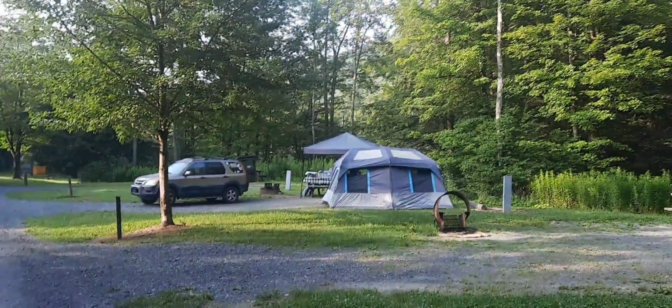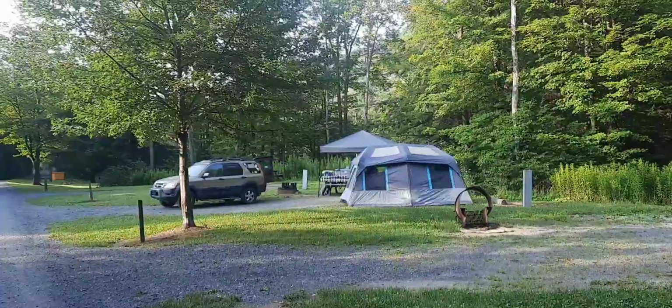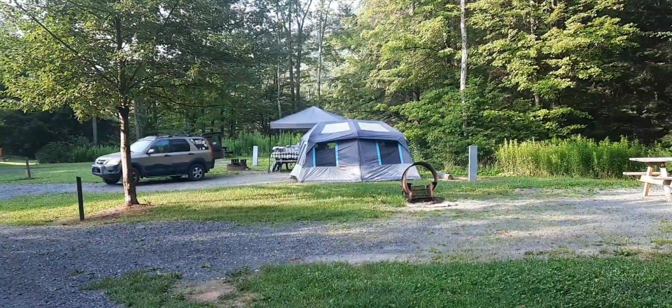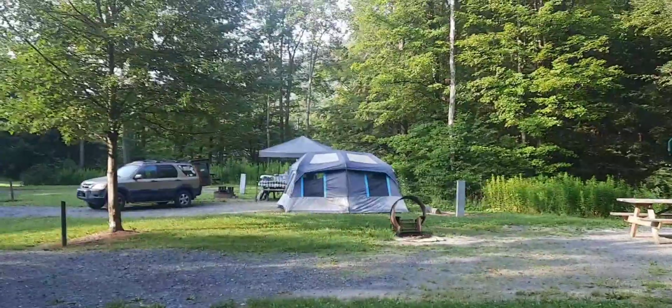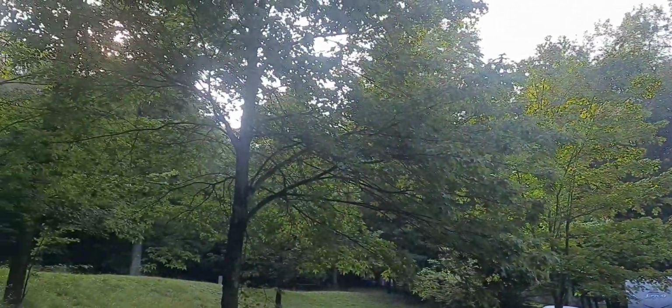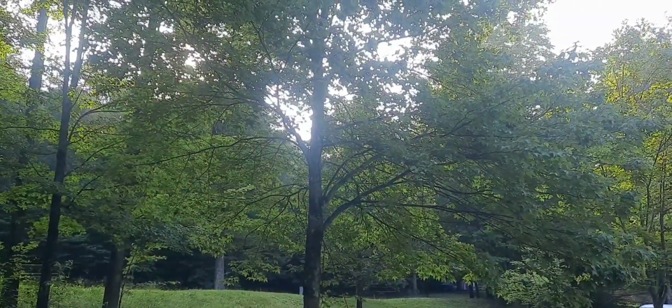why we're really happy with it. I'll flip it around here. There's our site. We're in site 35. 34, 35, and 36 are right here in a row. And it is kind of open. But the best part about it is, and I don't want to get my neighbors on film here, but I'll try and go over. The sun's coming up right back there.